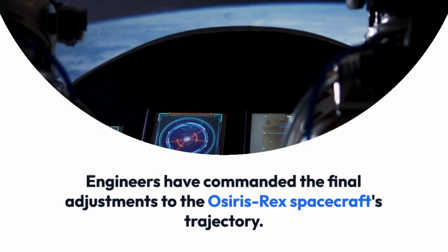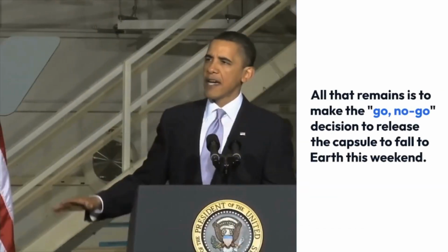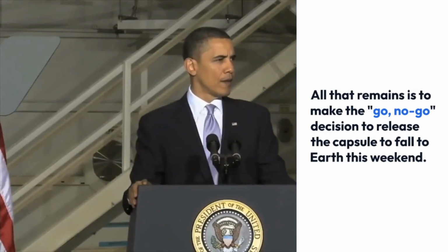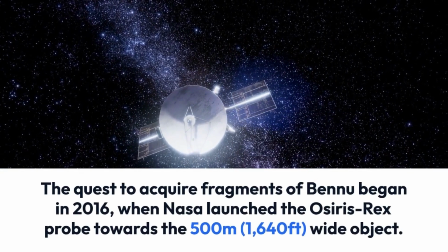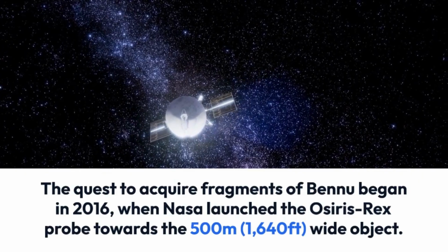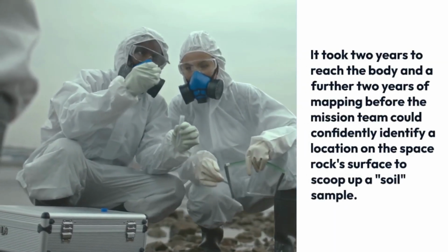Bennu probably also contains about 5 to 10% by weight of carbon. This is where a lot of the interest lies, as we know life on our planet is based on organic chemistry. As well as water, did complex molecules have to be delivered from space to kickstart biology on the young Earth?